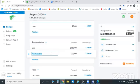And for the maintenance section, I like to make this a fund, because I like to just save money every month towards oil changes or spark plugs or headlights or anything that might need to be changed or new for my car. That way, when it happens, I'm not having to scrounge up the money for it. I've already been saving a little bit each month.